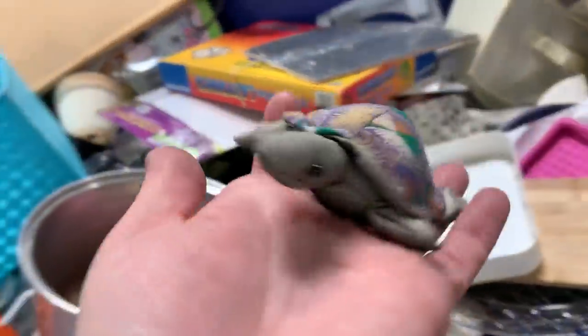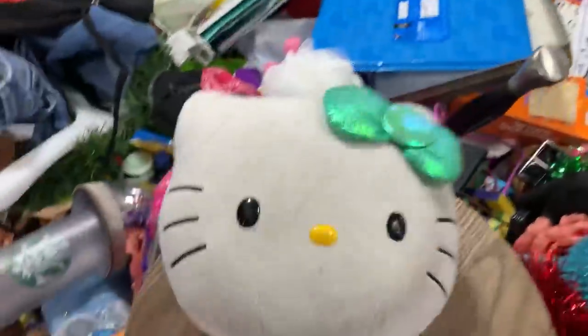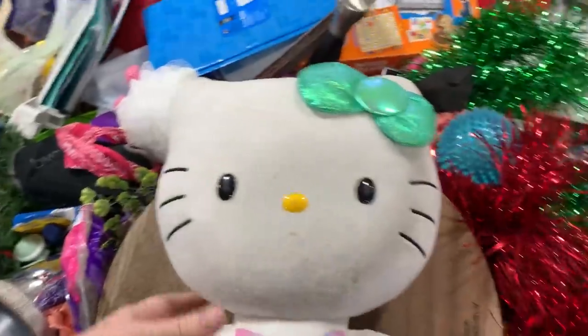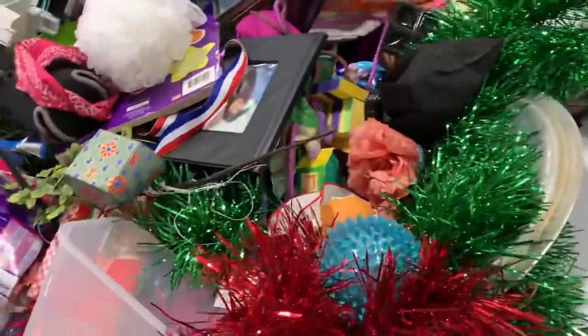Ooh. Cute little beanbag turtle. Oh, nice box. Now we're finding some good stuff. Well, look at this. Hello Kitty mermaid. She needs a bath. She's cute. Might have to look her up though. And just check her out.